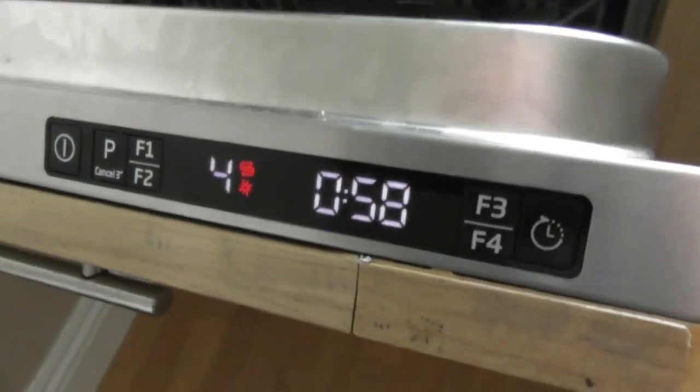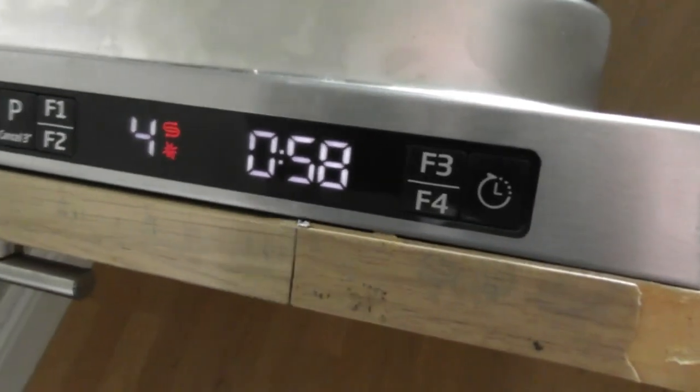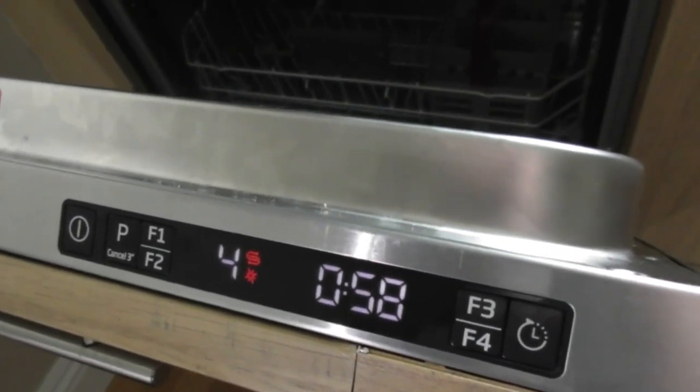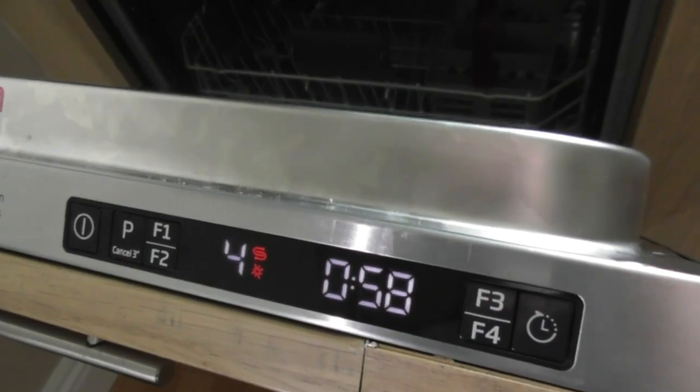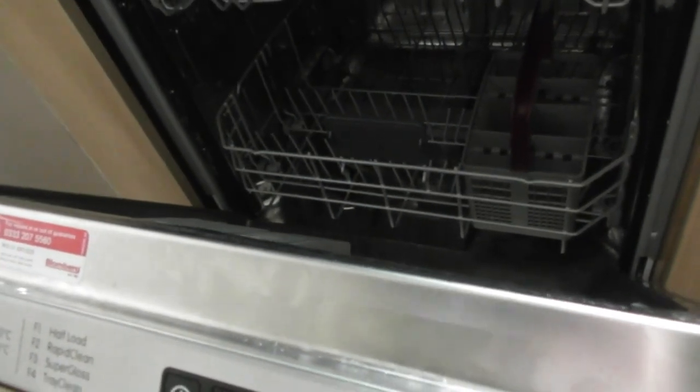Which just takes up to a quicker wash stage anyway, which is the 58 minutes. The 58 minutes is quicker anyway, which was the program that we used to use on the Blomberg GVN 914A3E dishwasher. That was a cycle we used anyway, but I think it was the Express one we did.